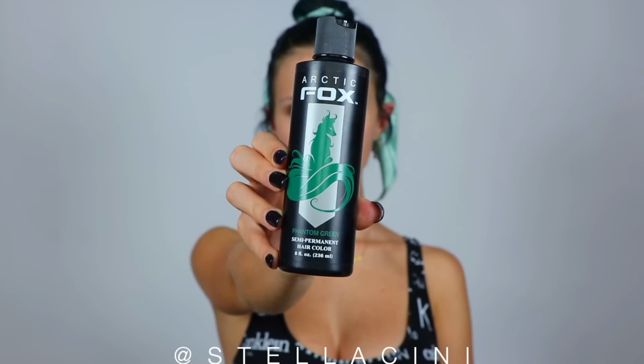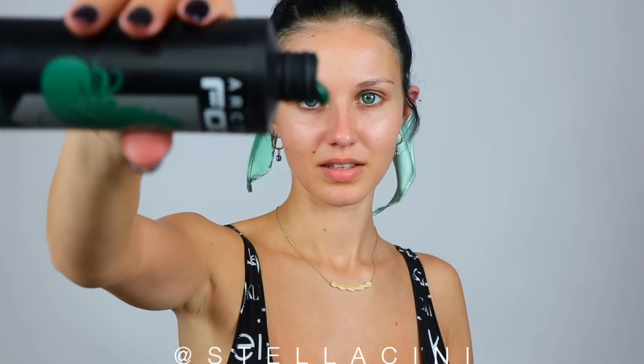I've already had blue for quite a long time, so today I'm basically just going to dye my hair all green. I'm going to be going in with only Arctic Fox Phantom Green. I don't think I'm going to be diluting it at all.